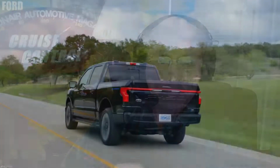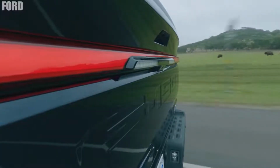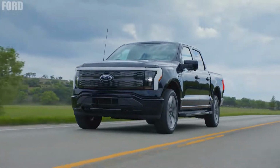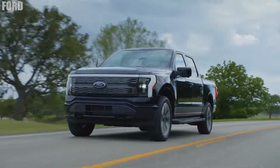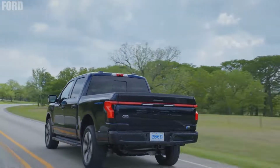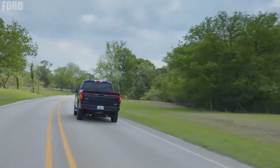I am going to tell you all about what I drove in our At the Wheel segment. This time it's the Ford Lightning. That's the electric pickup truck that you can't order because the orders are way behind. The orders are sold out for the year, and they're estimating maybe by spring you'll be able to order one. So let me tell you why everybody wants one of these things, because it really is a serious truck.